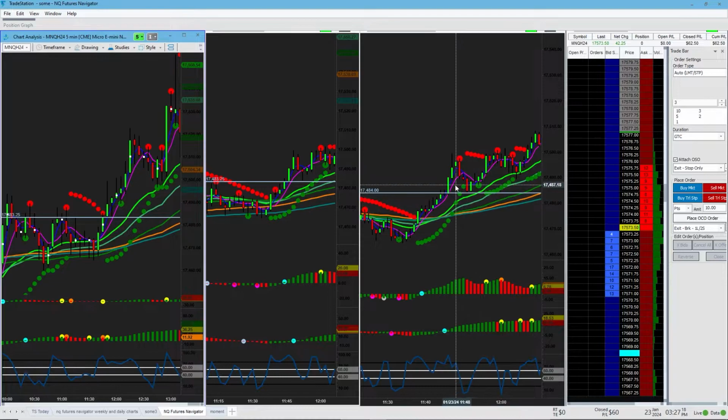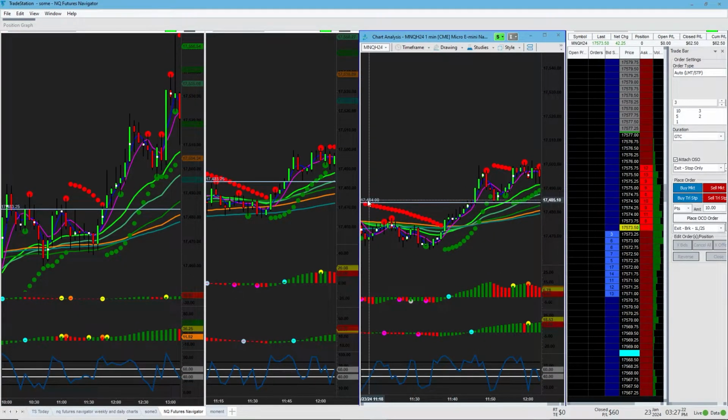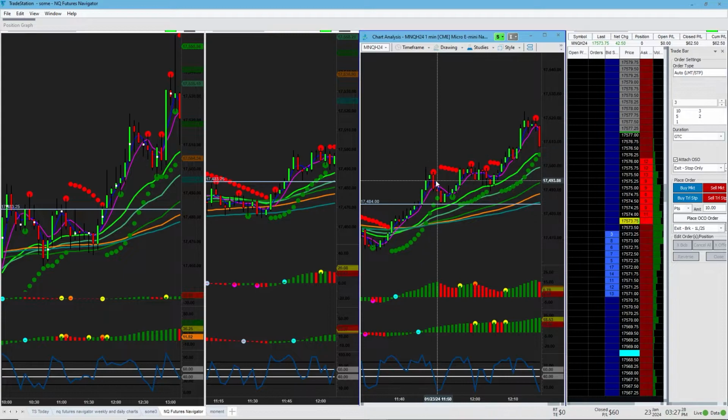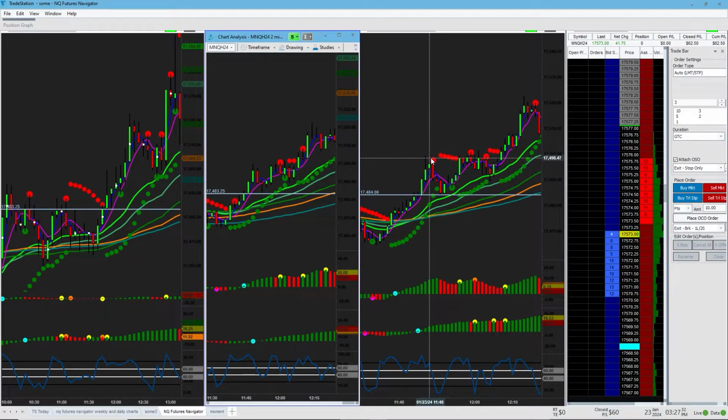So we had all our indicators indicating it was going to break out of this 17,484 level, which we got in on, and it shot up. We followed our strategy and had our risk management. It came back down, but it's a good thing we took ourselves out for 30 points. It came back down, and that was it for the trade.